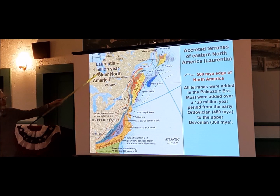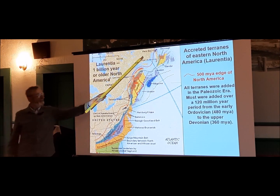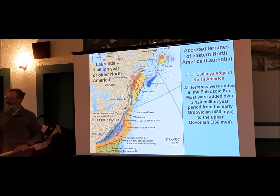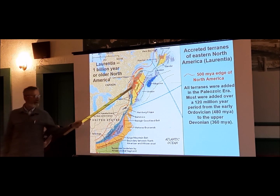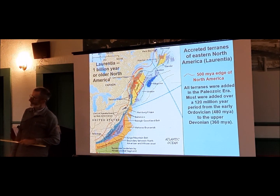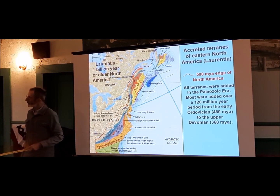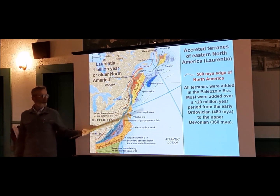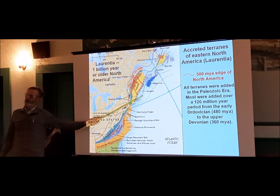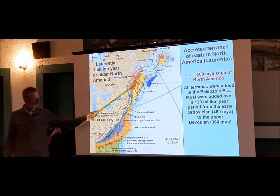Now, North America. The old part of North America, the interior, we geologists date at 1 billion years or older for the most part. The dashed line you see on this is the edge of North America 500 million years ago, or half a billion, if you like. Maine did not exist at that time. We weren't there yet. You see these colored stripes going down along the eastern shore of the United States today. Those are the strips of continental crust we geologists like to call terranes. They were added over 120 million years of time to build what is now the eastern part of North America and Maine.